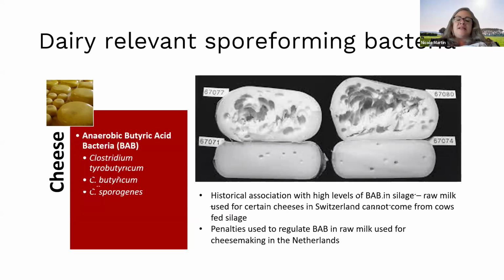So we've known about these spores for a really long time in the dairy industry. And in fact, we've known that there's an association between poor quality silage and these butyric acid bacterial spores. So much so that in certain countries where they manufacture a lot of cheeses that are susceptible to this defect, cows can't be fed silage because of this very strong connection between silage quality and the presence of these spores in the milk.